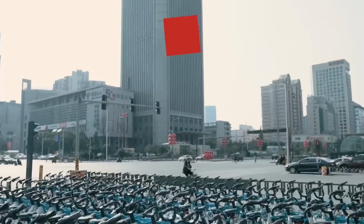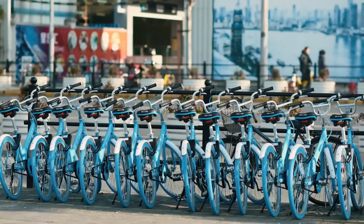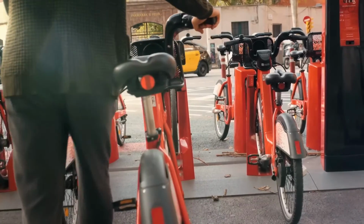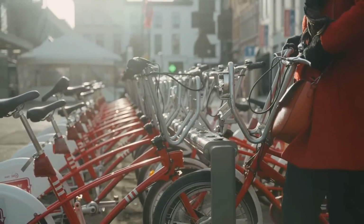Yes, a few years ago, bike sharing became very popular in China. In 2015, proper bike sharing programs were launched where people would rent a cycle from one station and then park it at another station on an automatic dock.